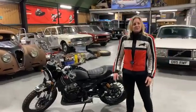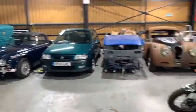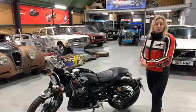Sorry, just going back to the TR5, Steve's saying he had a Spitfire in the same colour. Oh, we'll take your word for it then, Steve. Sounds like you know more than we do about the colour. Drop a picture in the comments below. We'd love to see it. We'd love to see what you guys get up to.